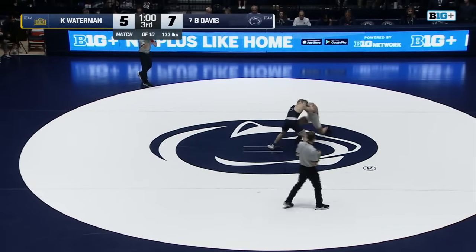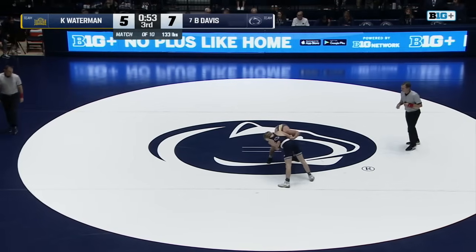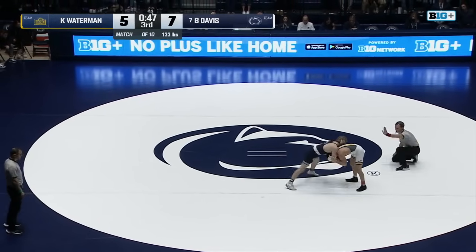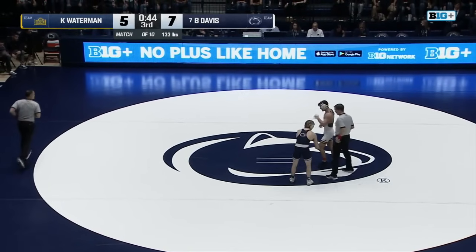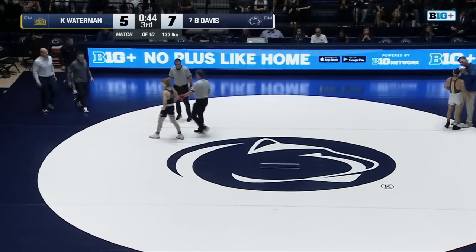Yeah, you can see that experience from being in a Big Ten championship and wrestling all the way back in the Natties as well. Helpful for the true freshman and now sophomore. Under a minute to go. Heavy on that head, looking for a snap. Looking for a front headlock, snap and circle. Ref calls it. Got some blood on the forehead of Waterman. And that is the stoppage here with 46 seconds to go, 7-5.